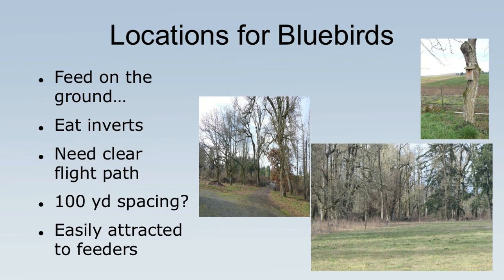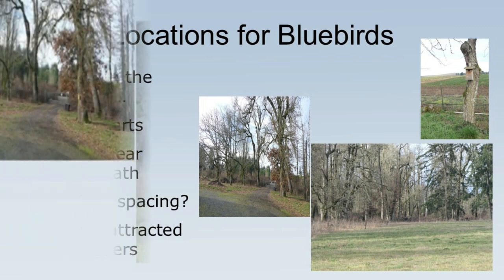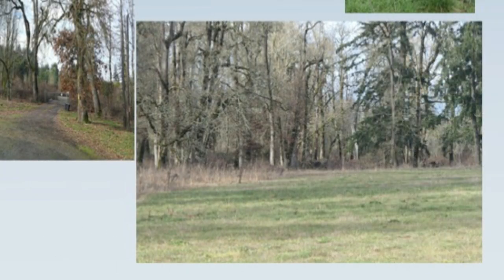And bluebirds are easily attracted to feeders. If you want to put out mealworms or suet, especially when they're nesting and feeding young, they certainly will come to them. So the picture on the right is a pretty cool location. There's a nice stand of oaks back there. There's an open pasture. It's not a bad looking spot for bluebirds at all. So you'd put the nest box out 100 feet or so from the edge of that oak stand, because if you put it back there, the house wrens are going to move in and take over. So the best way to deal with house wrens is avoidance.